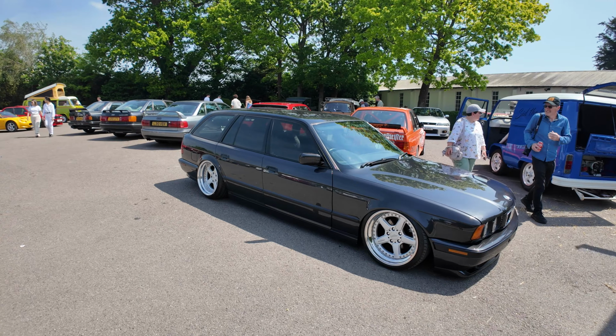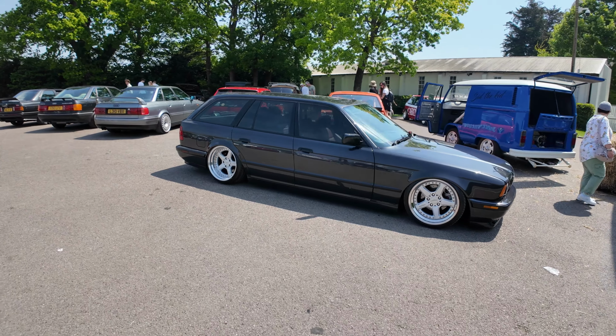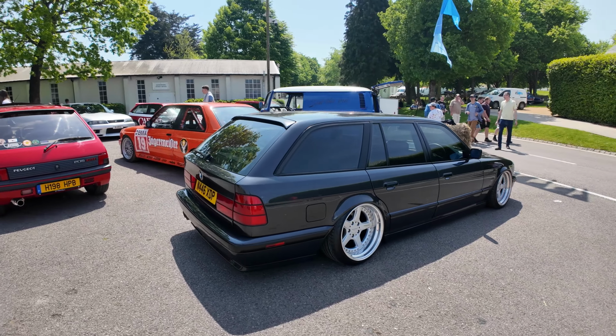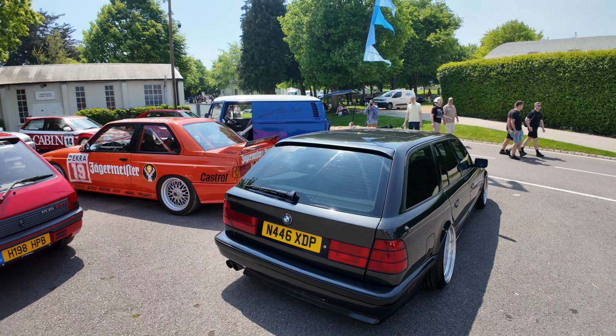Also managed to get the E34 out to a show finally. Let me know, guys, if you want to see more of the car on the channel. I can potentially do a video if people are interested in seeing more about this. But yeah, nice little spot next to Wayne's.